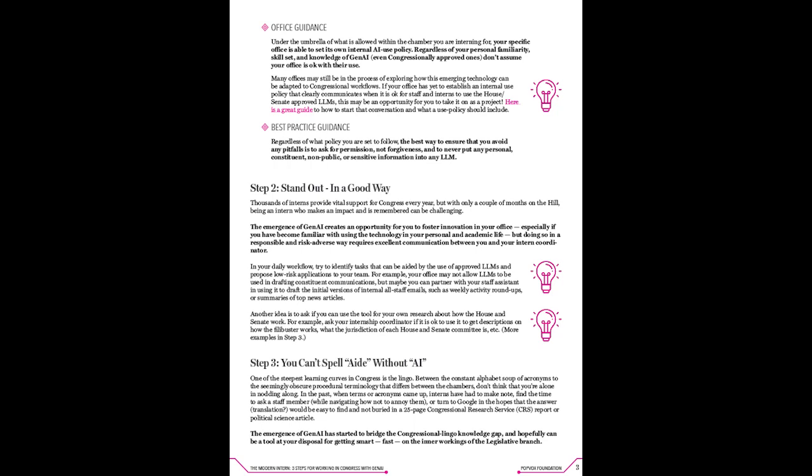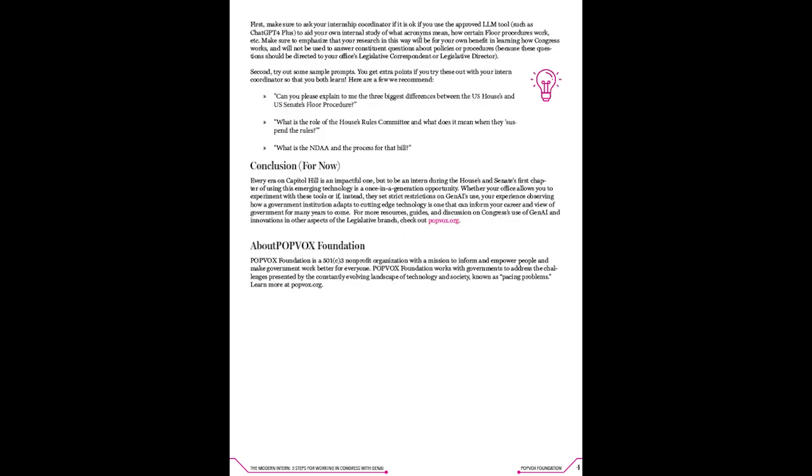Things like helping answer questions about CRS reports or looking up key terms to better understand the legislative process can all be addressed within some of these large language models. So here you can try some of these sample prompts that we've created for you, so that you and maybe even your intern coordinator can learn.